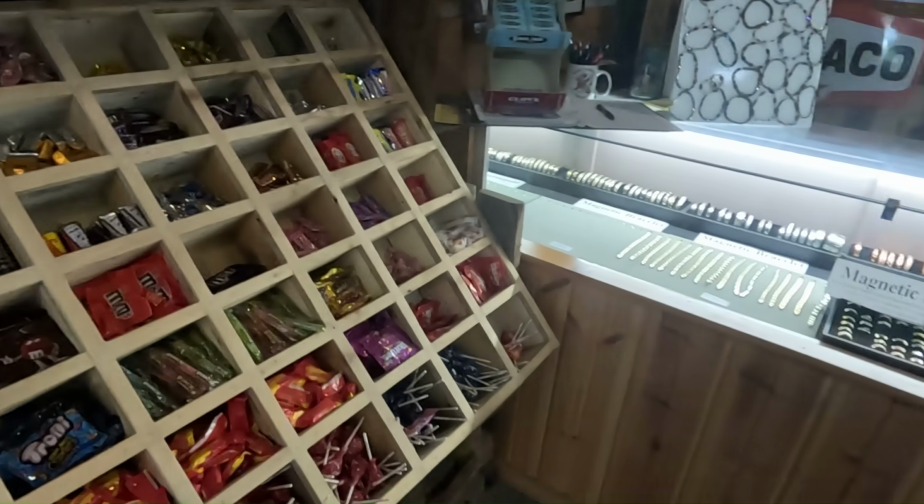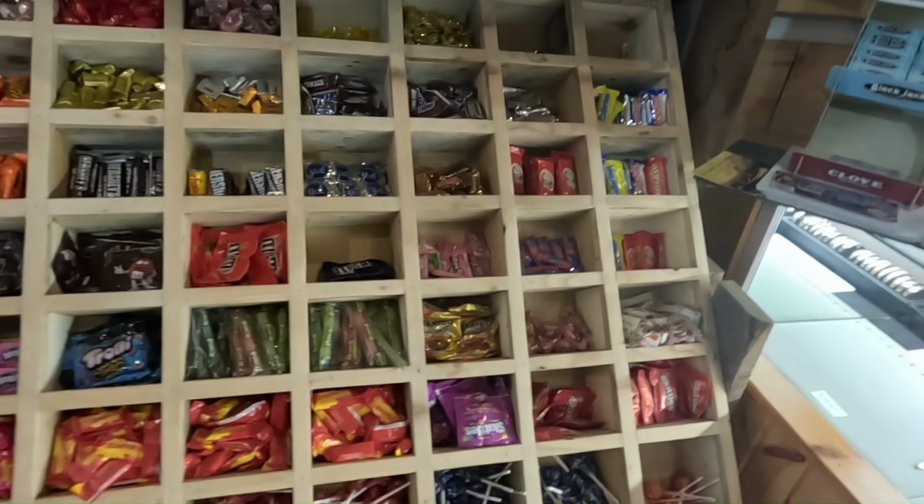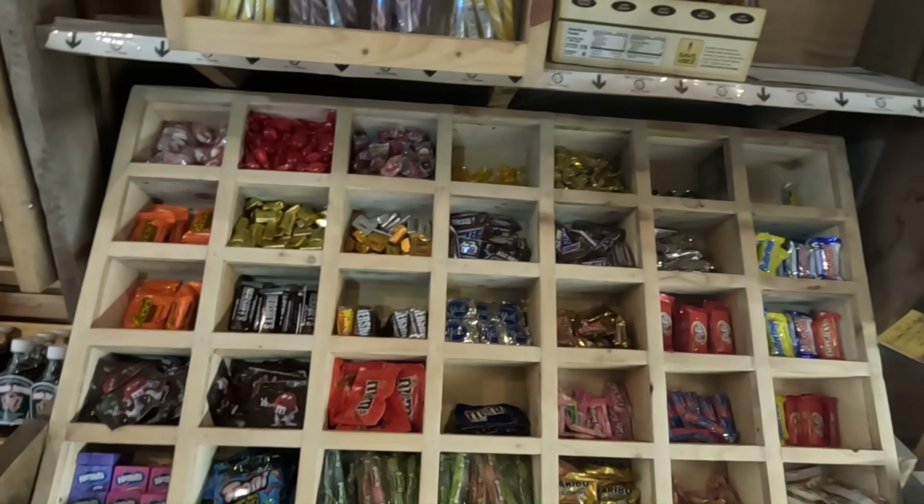Old-fashioned candy. That's how it was done back in the day. You just had a little bin.